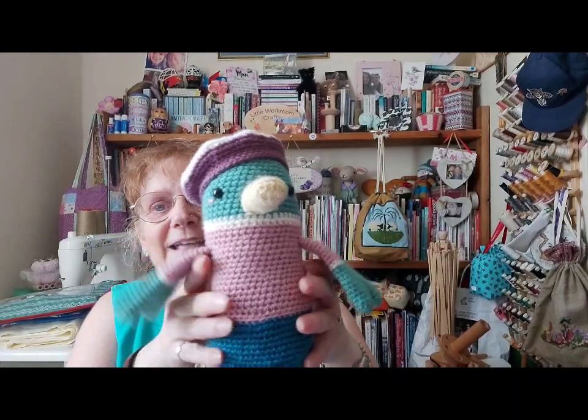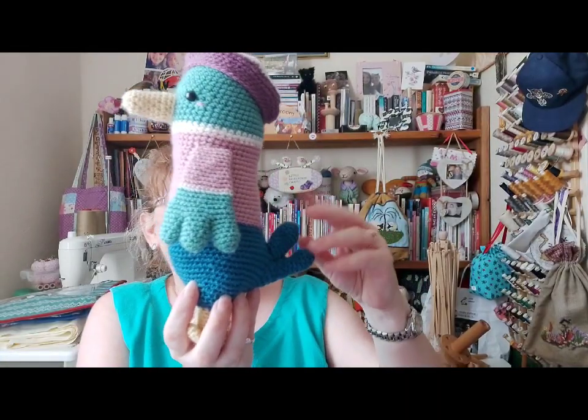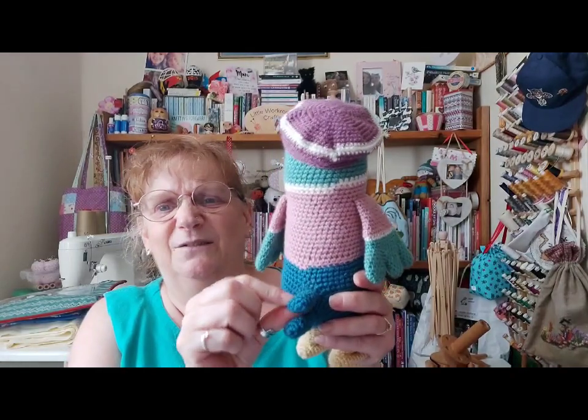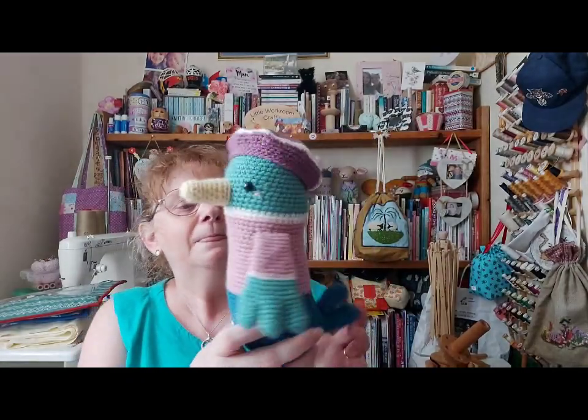So there's his little wings. And so, yes, he's all finished. His little tail, look. Oh, that's so cute. In the actual book, they embroider little things on his tail, and I didn't like that, so I didn't do that bit.